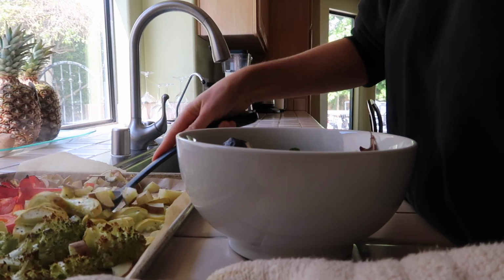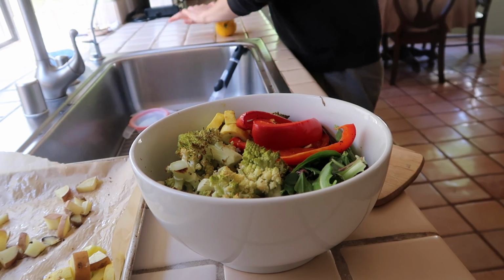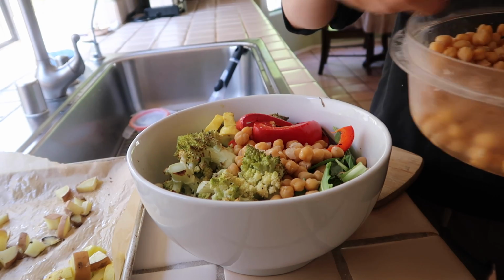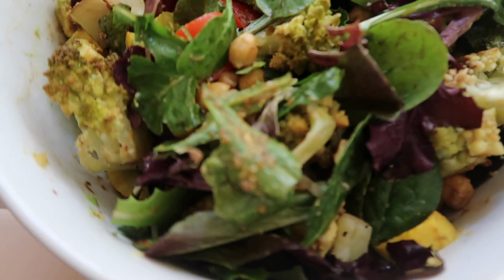After I roasted them, I just put them over some fresh spring mix along with avocado and chickpeas, and then I kind of made up my own dressing, but you can use whatever dressing you like. I used lemon juice, balsamic vinegar, nutritional yeast, salt, pepper, and maple syrup. Is that it? Yeah, I think that's it. And it was really, really good and simple.